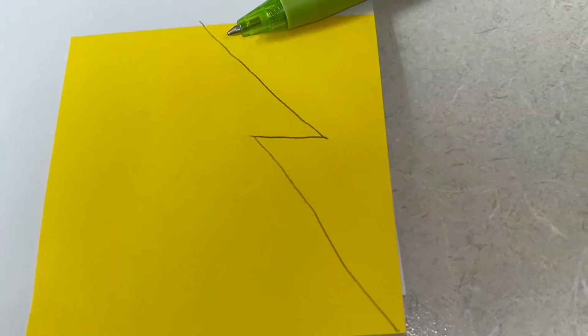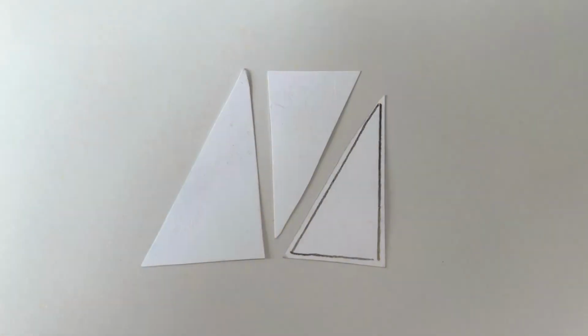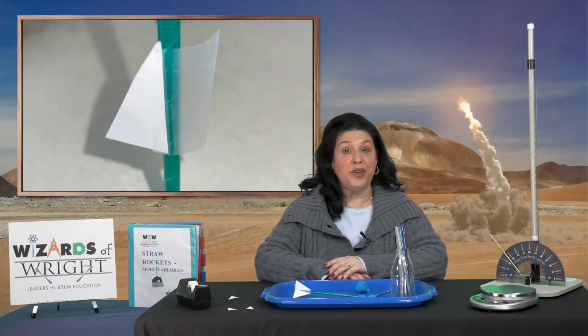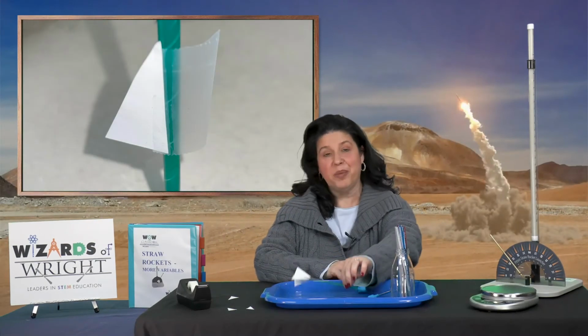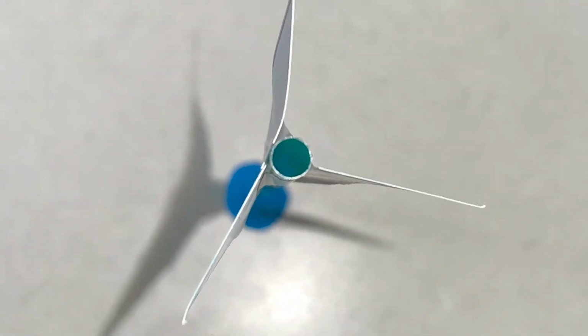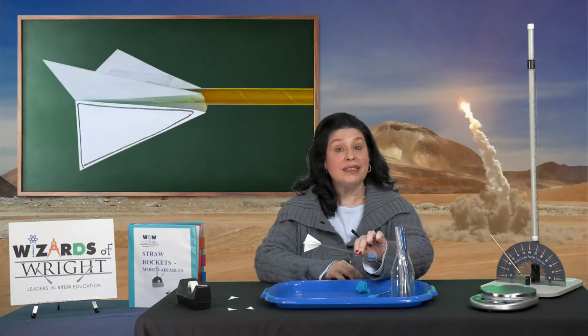Like with your last lesson, draw your fin shape on an index card. You can use the template included. Cut out the fins and then tape the fins onto the bottom of the rocket. Attach the fins so they're evenly spaced around the straw. Do not have any excess tape hanging off the rocket.